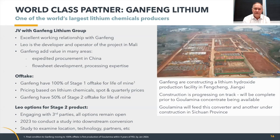What Leo is looking at for its share of stage 2 is a number of options. All options remain on the table, and we're about to kick off a study into what we do with that offtake. We'll focus on all options, as I say, including downstream conversion, and that will include looking at a location for a converter, technology, and potentially partners on that conversion opportunity. So this again will unfold over the course of 2023.